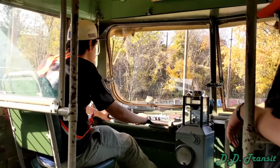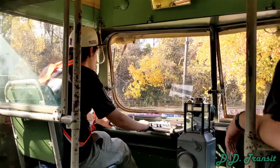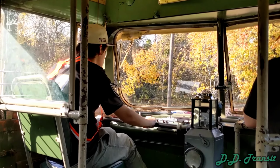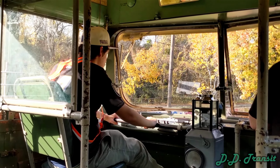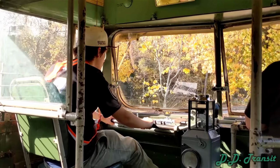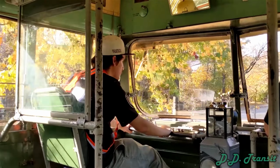Alright, two bells on the gong. And apply power. Just brake, apply power. And we're going to be doing just like we came out of the last curve. A little bit of power. Cut off. Yep. Ease it around, at a pace that you could walk at.